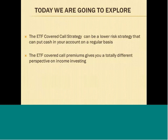And I think the ETF covered call premiums, collecting those premiums every week, can give you a totally different perspective on income investing. If you invest in stocks and you get a 3 or 4% annual dividend, that's considered good. But with selling the ETF covered call premiums each week, you can do a lot better than that.